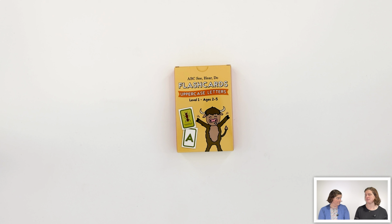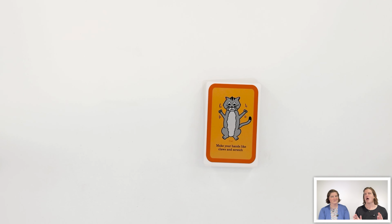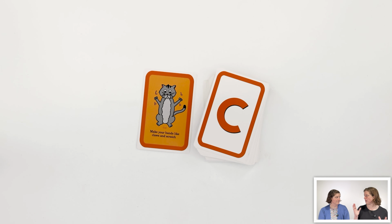Let's talk about the ABC See, Hear, and Do flashcards. Now, this is new to the kit this year, and I'm really excited about this because it seems that for most learners, maybe by doing the things that we've already talked about, you're great to go.